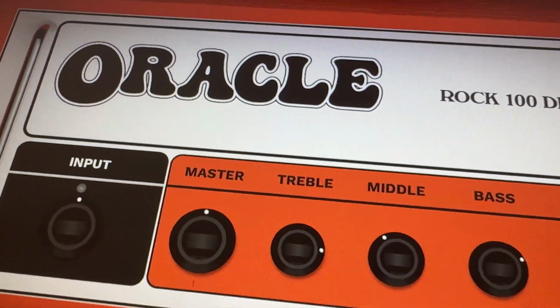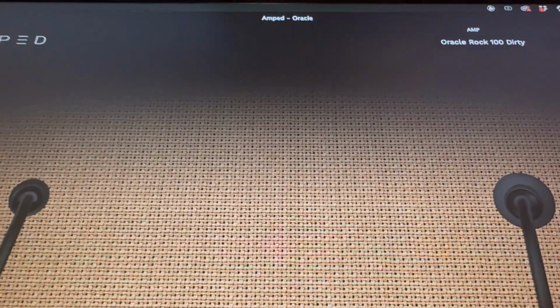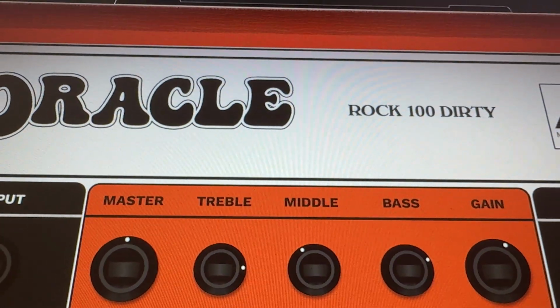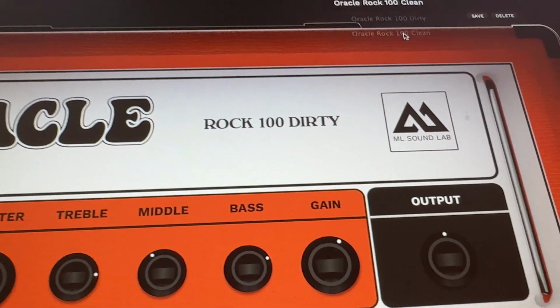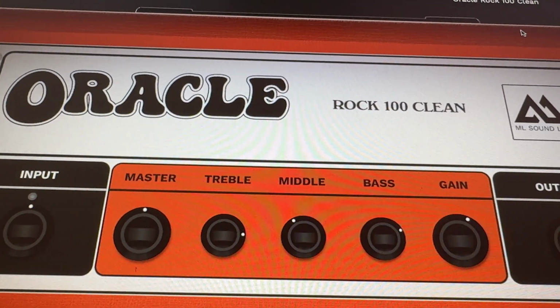For the longest time I've been wanting a really good Orange amp sim and there just wasn't one on the market until ML Sound Lab brought out Oracle, which is based on a Rockaverb 100. It's a real girthy, lovely distortion that you expect to hear in a Rockaverb. I had the opportunity to play through a real Rockaverb earlier this year, and there's something that happens when you dime the master where it just goes real saturated and borderline fuzz, which is great for doom stoner kind of sounds.